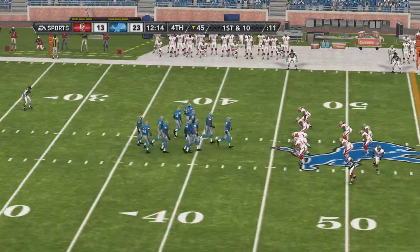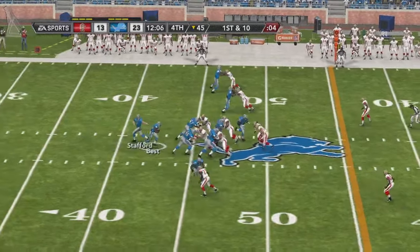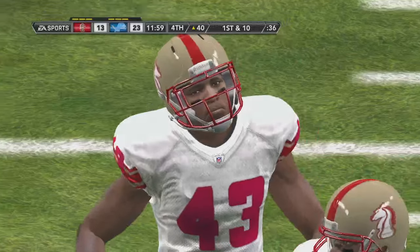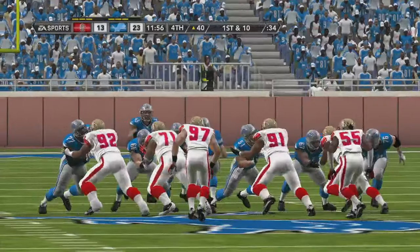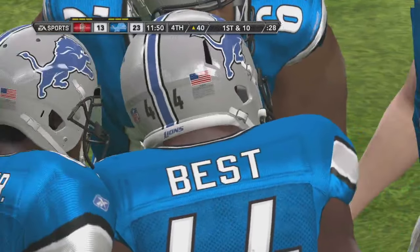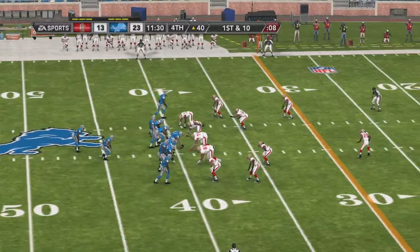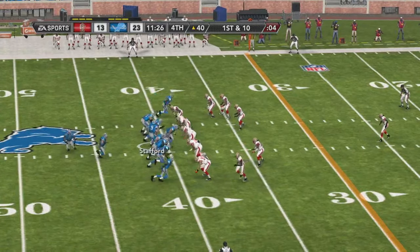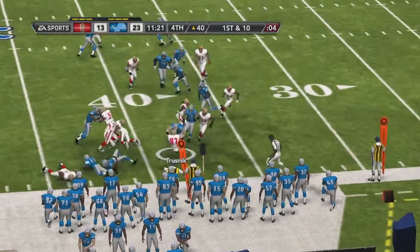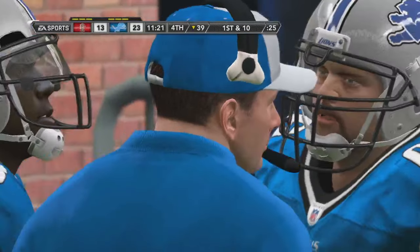It's first and 10. Best gets another carry. He's tackled around the 40-yard line by Scott. First down and 10. Ball on the 40. Stafford flips it right. He puts it on the ground. The defense comes up with the loose ball. Well, that was a little momentum shift now. A couple of big plays, and they're right back in this thing.